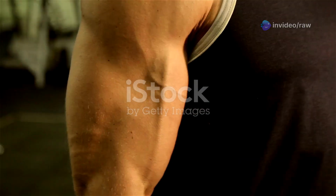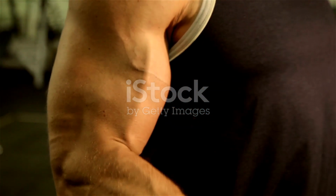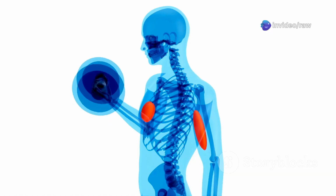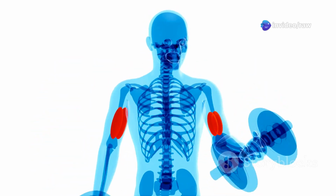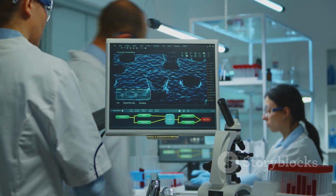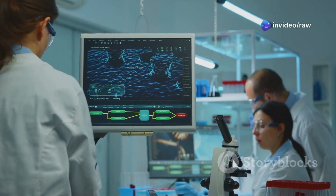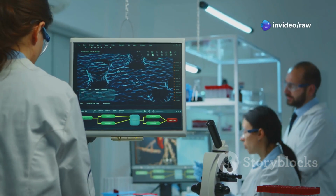Now, lifting lighter weights doesn't mean less effective. In fact, when you lift light weights for high reps to failure, your muscles experience significant metabolic stress, that burning sensation you feel. This leads to a spike in lactic acid, growth hormone, and cell swelling, all of which contribute to muscle hypertrophy and muscular endurance. A study published in PLOS One in 2012 showed that lifting light weights to failure resulted in similar hypertrophy compared to heavy weights, when total volume and effort were matched.